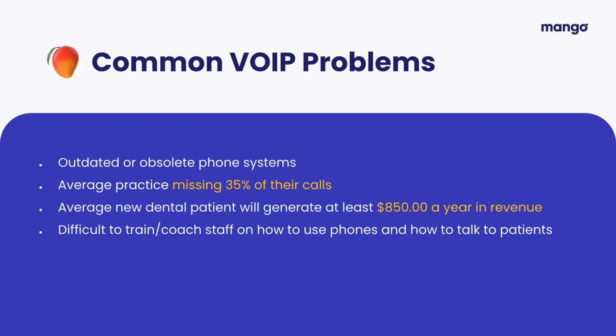Because there's so many new features out there that we could provide that these doctors just are missing out on, right? And support is like a huge thing, right? We're running into this all the time, that these doctors just cannot talk to a real person, and they can't seem to get an answer to their questions.